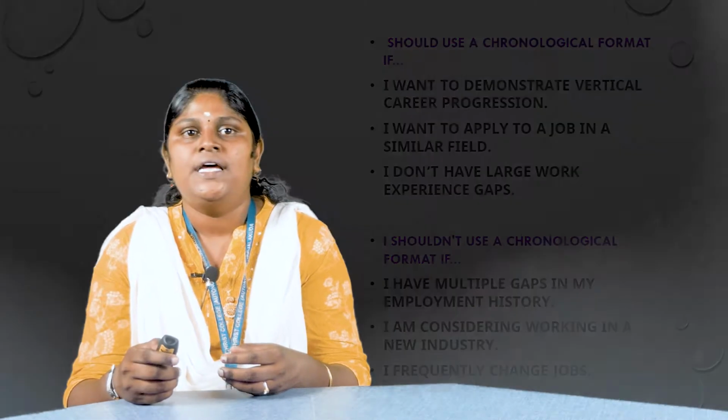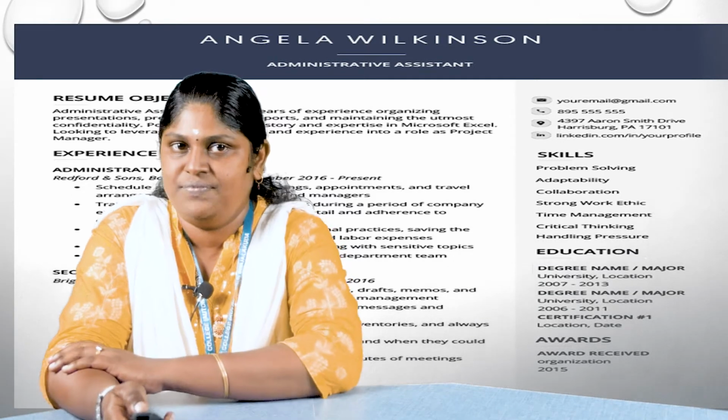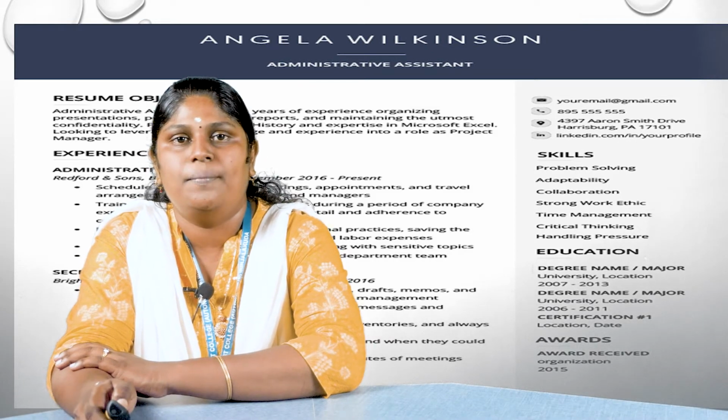Okay. Then what to include in a curriculum vitae? The elements that you include will depend on what you are applying for. So be sure to incorporate the most relevant information to support your candidacy in your resume.